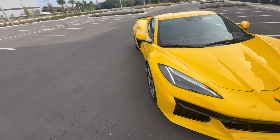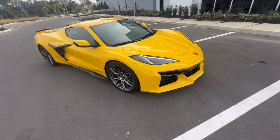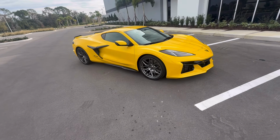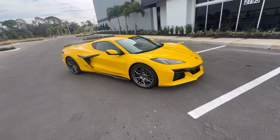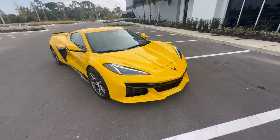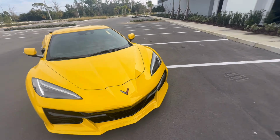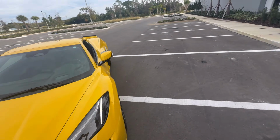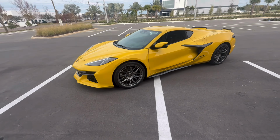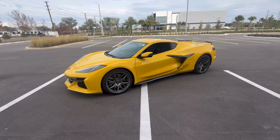So guys, I'm trying to get this channel up and going. I don't really know what direction I'm going to go with it yet. Obviously I'm going to be making a ton of content on this car. I have some plans for my C7 as well this year, so I will be uploading content on that and trying to do some cool stuff with both cars, maybe implementing both cars in the same video.